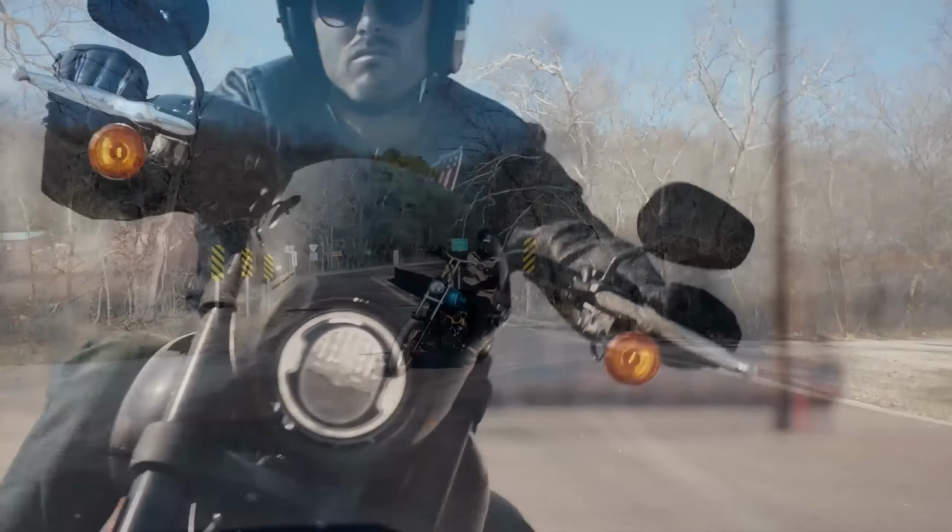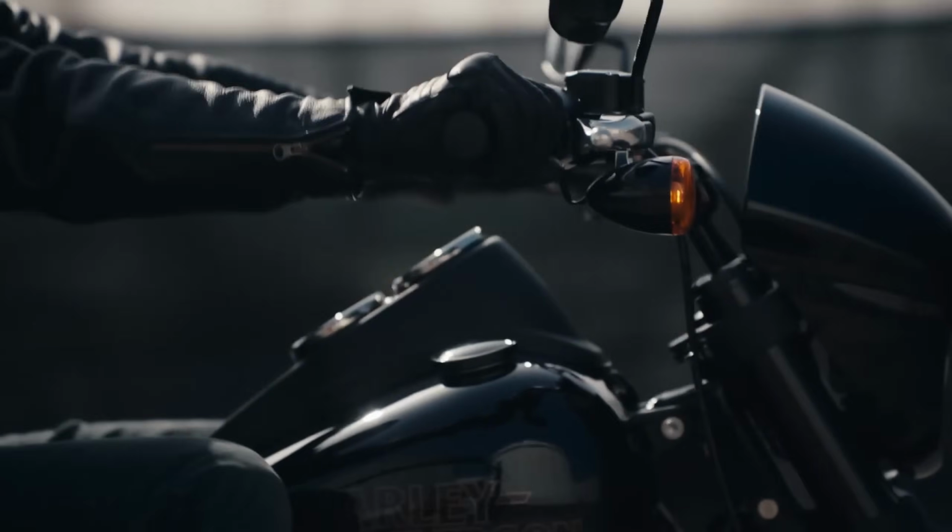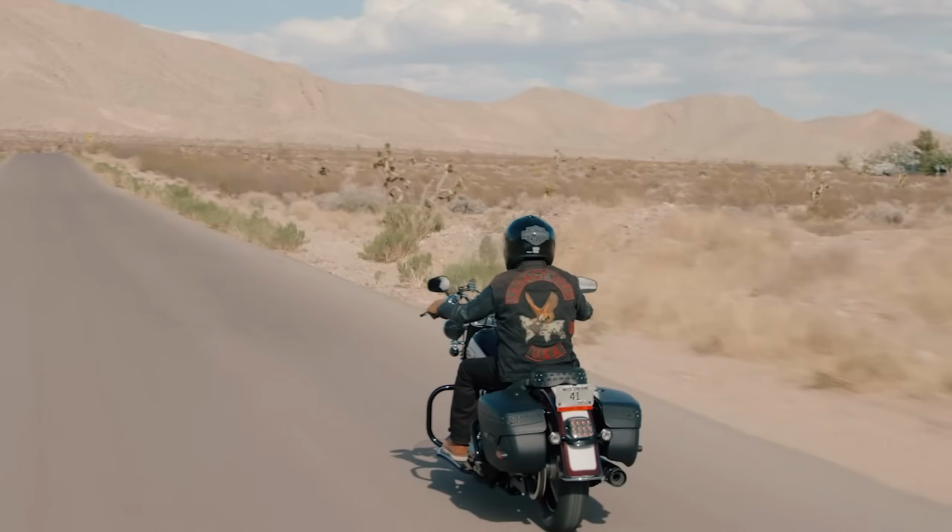There you have it. The 15 most reliable Harley-Davidson motorcycles of all time. Which one would you trust for a cross-country ride?